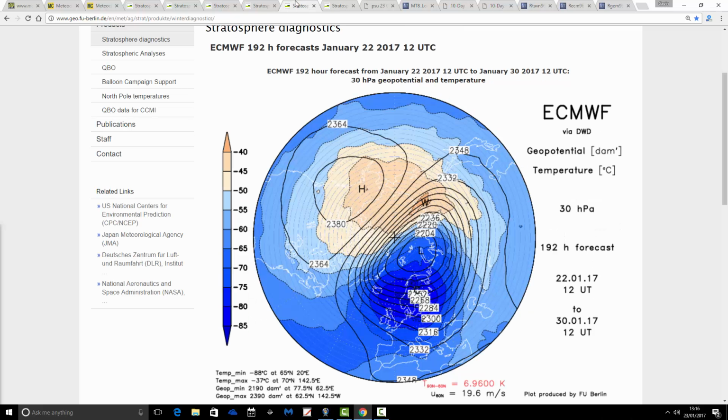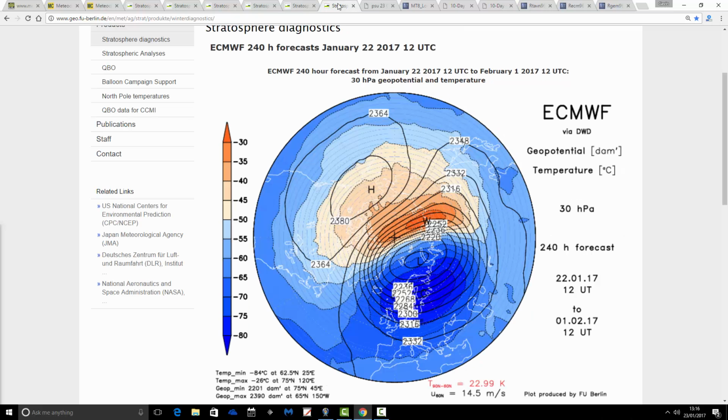Now, if we run on a little bit further, through to the 30th of January, still no real sign of those warm temperatures appearing at 30 HPA. There are some slightly warmer temperatures around here, but the temperatures aren't that far from average on the 30th of January. And then we go through to the 1st of February.